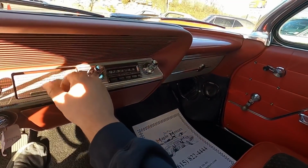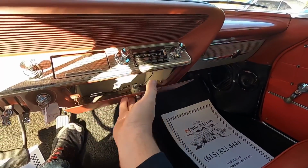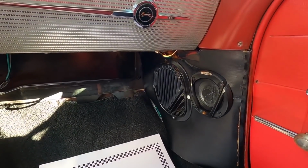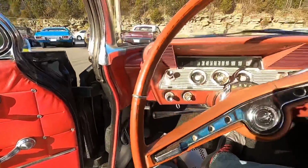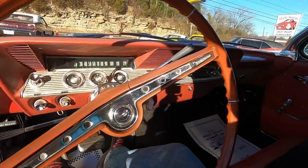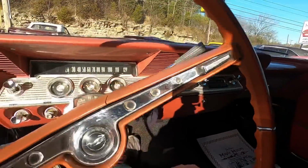Radio definitely works. That was pretty loud. You've got an aux cord, not Bluetooth. Guess you could hook one of those up. Speakers down in the kick panels and the package tray. Wipers. Give me some wipers. Wipers are not working on this one. Vent. Looks like blower motor is cutting on and coming out of the dash there.